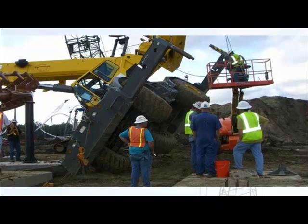A lot of times we think about that direct cost, where what is the cost to repair the foundation, the track, the crane in this case. Those would be the direct costs. Also the indirect costs, if we count all the people involved with getting this crane turned back over and making things right, you can see there's at least 8 people in the picture.